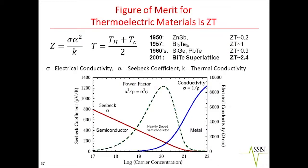From a science point of view, one way to look at how these can be compared to each other is to have a figure of merit, which is the electrical conductivity times the Seebeck coefficient squared. The Seebeck coefficient is basically the coefficient that's proportional to the temperature difference, or you can see the voltage proportional to the temperature difference, divided by the thermal conductivity.